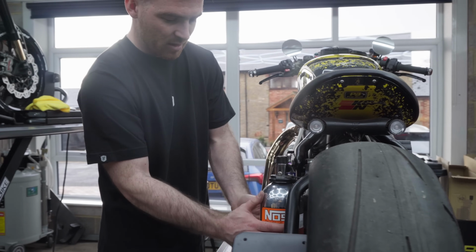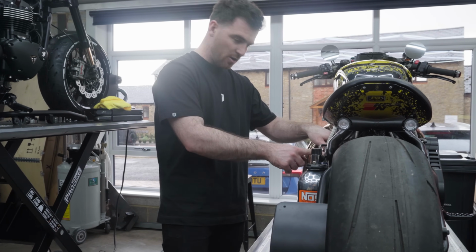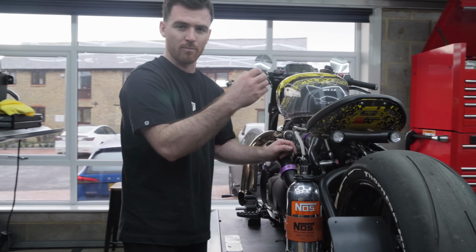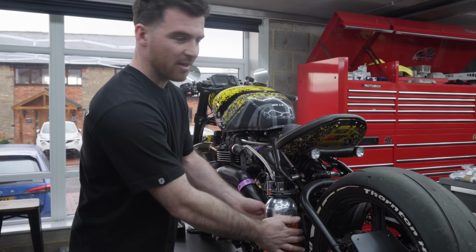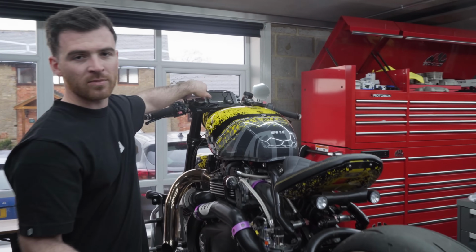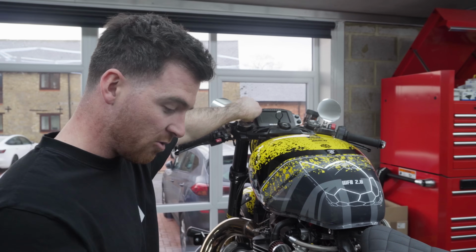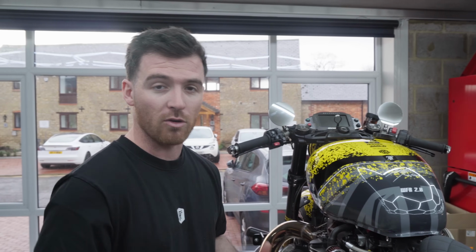So we've got the bottle heaters here as well, which is just on a feedback loop. So we've got the bottle pressure on a digital gauge on the inside there, and what we can do is gauge the temperature of the bottle via the pressure, I suppose, and we can turn this on and off as we need to be as well, and that's all done in the dash. So this runs a Life Racing FA-E8 ECU, which is incredibly intelligent and allows us to control lots of parameters on the bike as well.